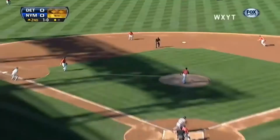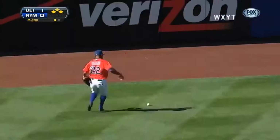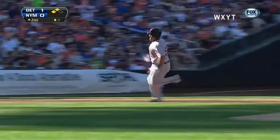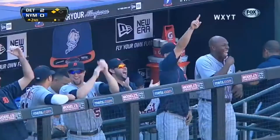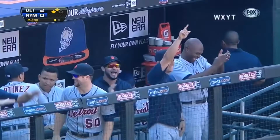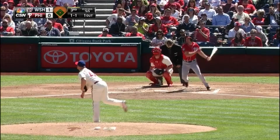1-0, he takes it. Batten takes a cut and lines it into left center. And this is going to split the outfielders all the way to the track in left center. Pena rounding third, he'll be held there. It's a line drive RBI double for Scherzer as they take the bunt off, stunning everybody here.